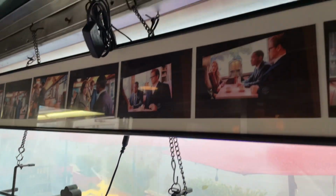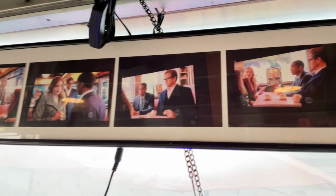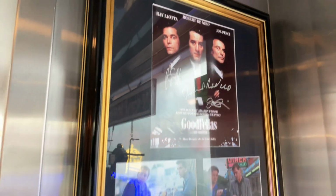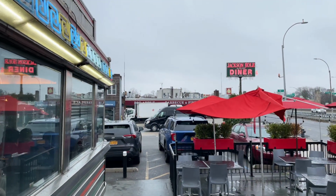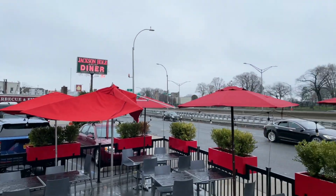And I just want to show you one more time. Here's some more filming that was done here. And then there's also the Goodfellas Diner in Maspeth, a little east of here, but that burned down. And now it's more or less a parking lot. So just real quick, this is it. This is the diner. And again, this is 70th and Astoria Boulevard. And the rain has died down a little bit.